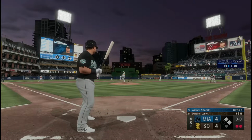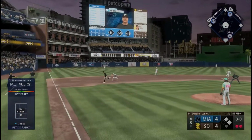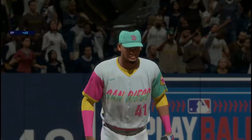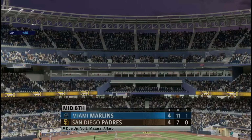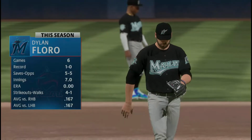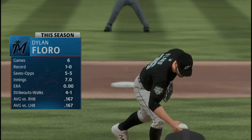Now 2 men on for Willians Astudillo, as he will hit a ground ball. That's picked up, bobbled a little bit, but Astudillo very slow to recover and get the out. And I mean, you see here 11 hits for Miami, as they're able to get runners on base, but being able to score those guys has been a problem all year for them.